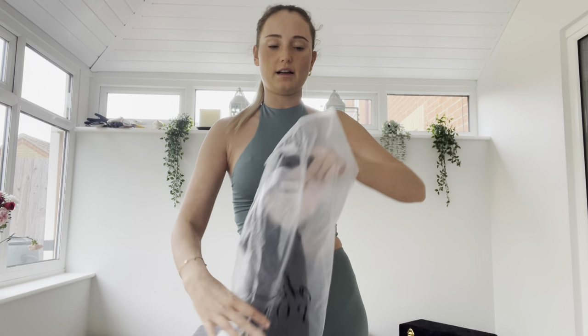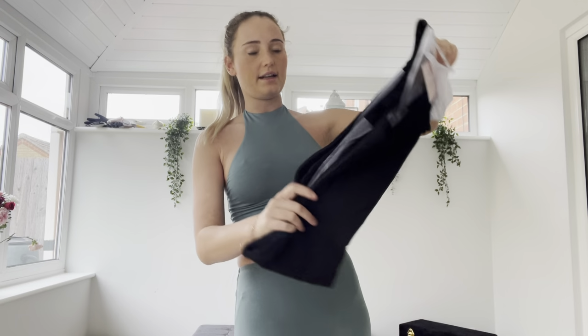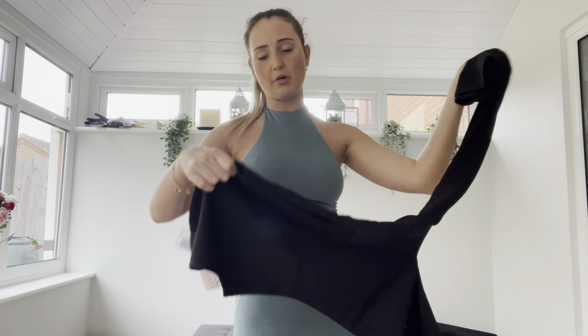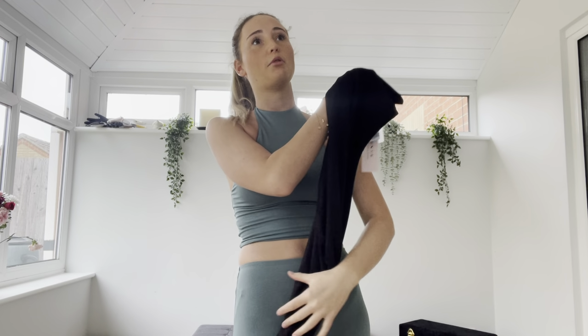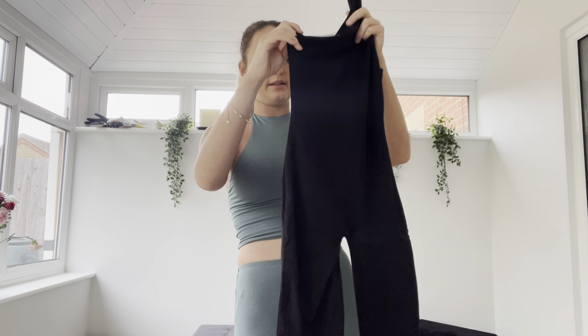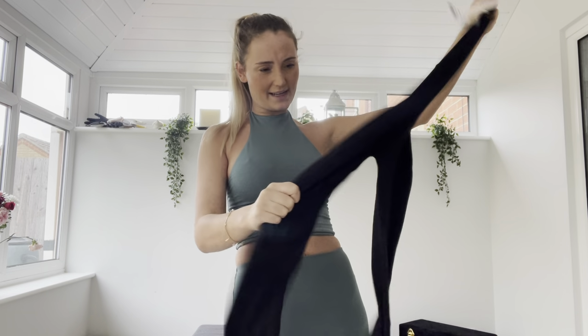This is the next thing that I'm going to find. And I believe that this is a jumpsuit. By the way, I did buy all of this myself. I'm only saying I believe it's a jumpsuit because I just can't remember what I've ordered. Yeah, it's like a one-shoulder jumpsuit, and it's in that thick quality.